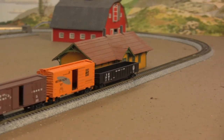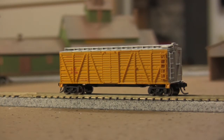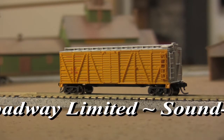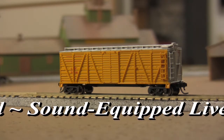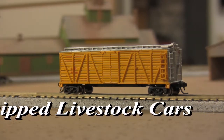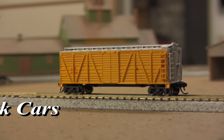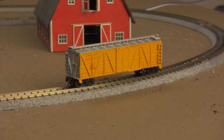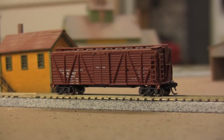Then there's Broadway Limited, who's bringing home the bacon with sound-equipped stock cars. Once the principal supplier for America's barbecue obsession, such cars have largely been replaced by trucks today. Finely detailed and available with multiple sound files. And that's no bull.